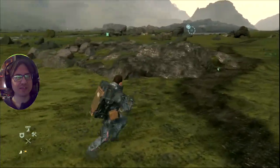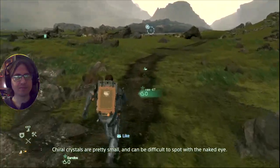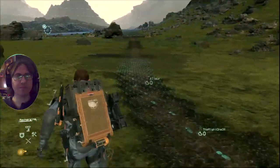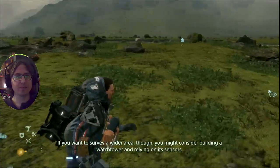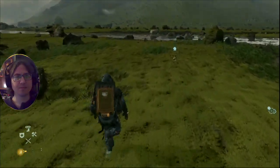Sam, chiral crystals are pretty small and can be difficult to spot with the naked eye. I'd advise you to use your own detector to point you in the right direction. If you want to survey a wider area, though, you might consider building a watchtower and relying on its sensors.